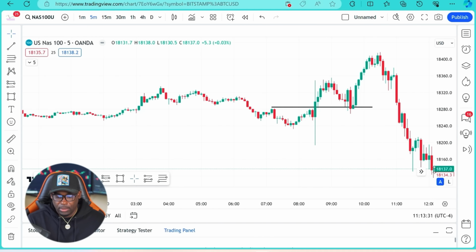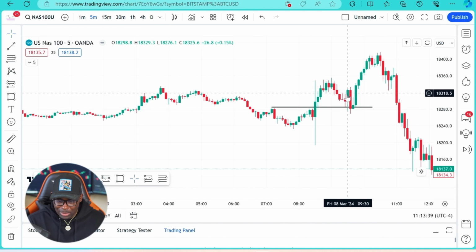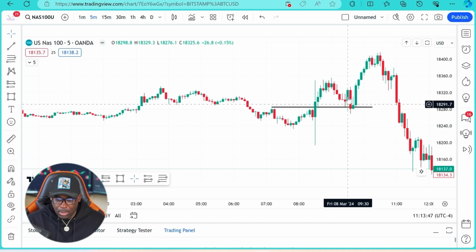All right, so right here we have a level. Okay, the market is respecting right here, demand plus support right here. Again, this is 9:30. I really try not to trade right at the open unless it's a very, very, very, very clear picture. But we bounced off.